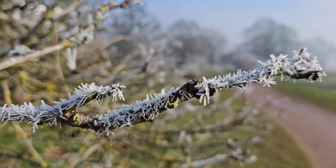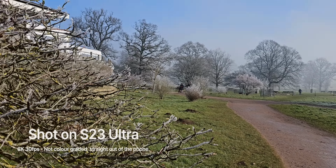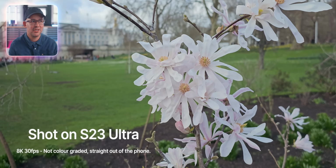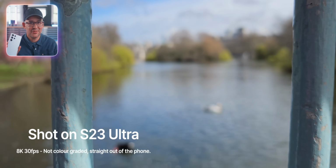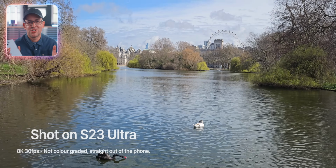But I'm talking about standard 4K 24 frames per second or 4K 30 frames per second. If the quality is great on those modes, a lot of people will be happy already. But I think it's time we see something a little bit more from Apple in terms of resolution. So maybe 8K, right? Because 8K on this is incredible. I've done a couple of videos on 8K. I'm still shocked at how good it is.